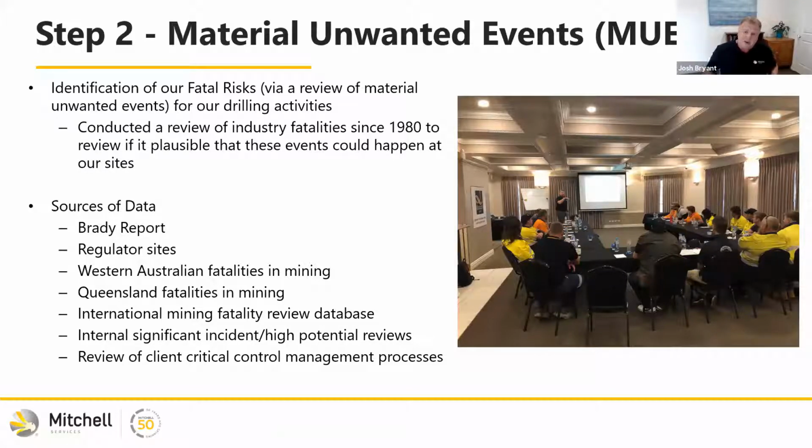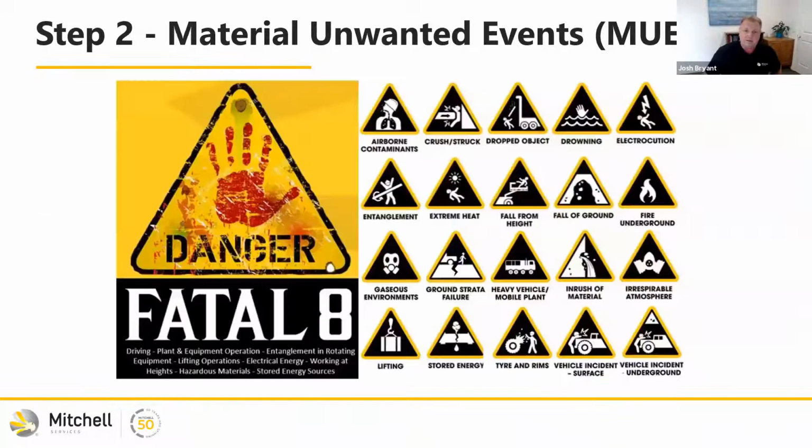So we worked closely with our workforce on these material unwanted events. The biggest thing for us, and the guidance we got from Mark Olson, was that they have to be plausible. It's not just that it could happen on my site. Is that plausible? Could that actually happen on one of our sites? So once we determined our material unwanted events, we said, excellent.